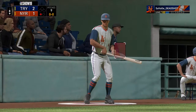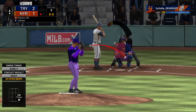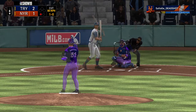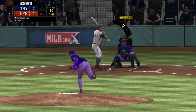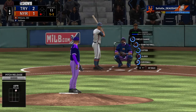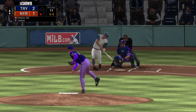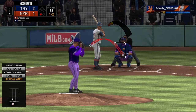Ted Williams will pinch hit here, and he's the potential tying run. Ted Williams. There's the cut fastball, but it's low. 1-0. A ball and a strike. 1-1. Here it comes. Just lucky to make contact on that one as it's chopped foul.